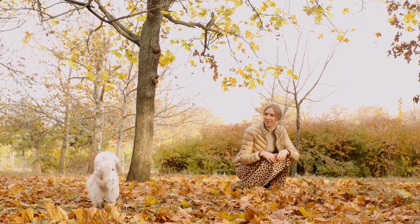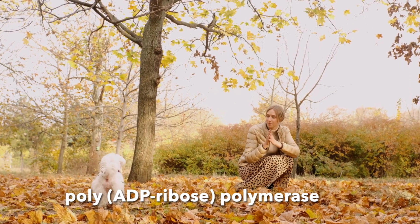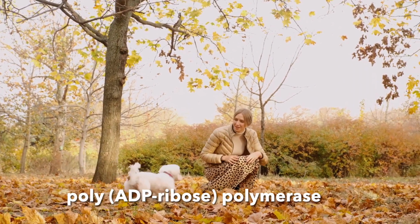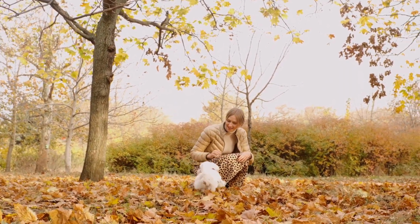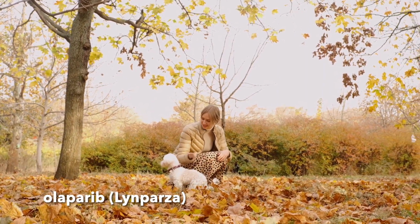PARP inhibitors are a type of targeted therapy that blocks the activity of the PARP enzyme. This enzyme helps to repair damaged DNA. Cancer cells often have DNA damage, and PARP inhibitors can make it more difficult for cancer cells to repair their DNA. This can lead to cancer cell death. PARP stands for poly-ADP ribose polymerase. An example of a PARP inhibitor would be olaparib, with its brand name being Lynparza.